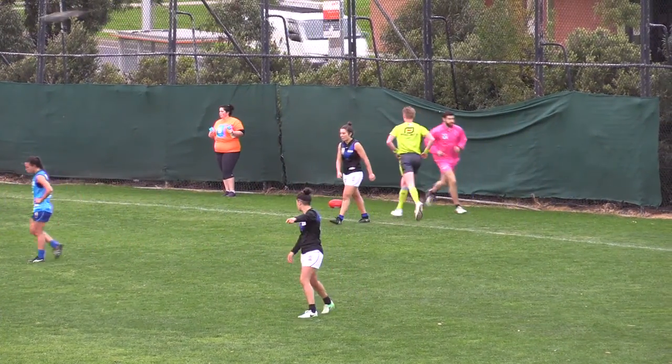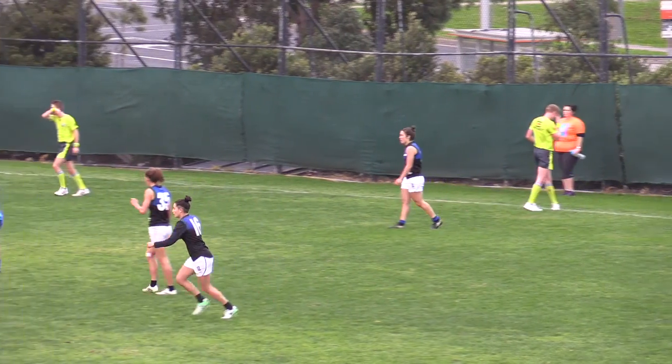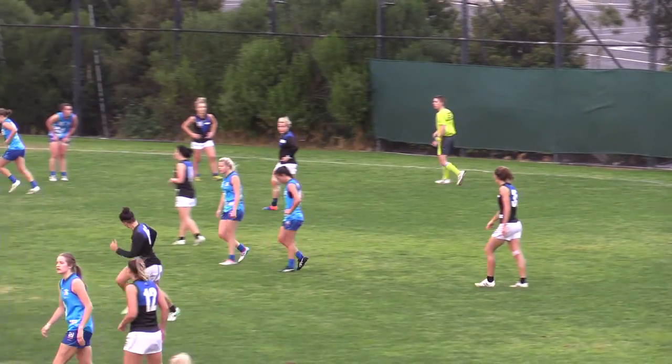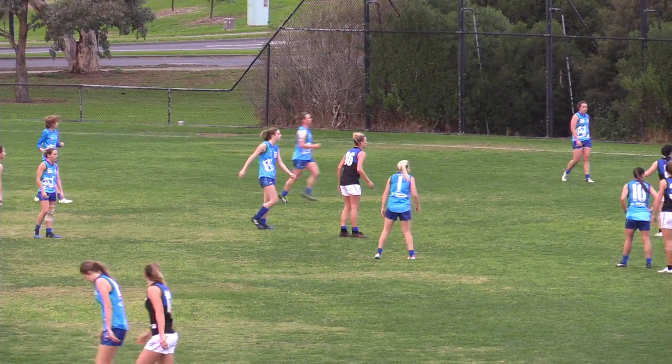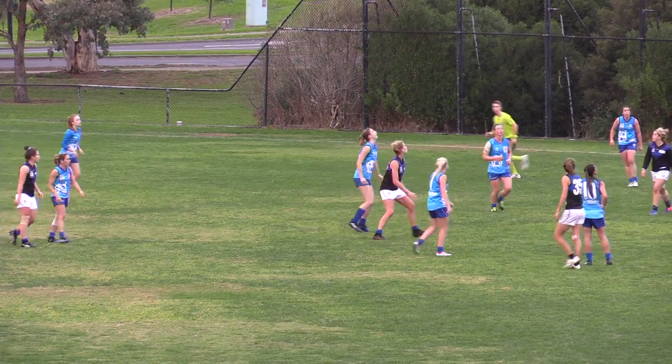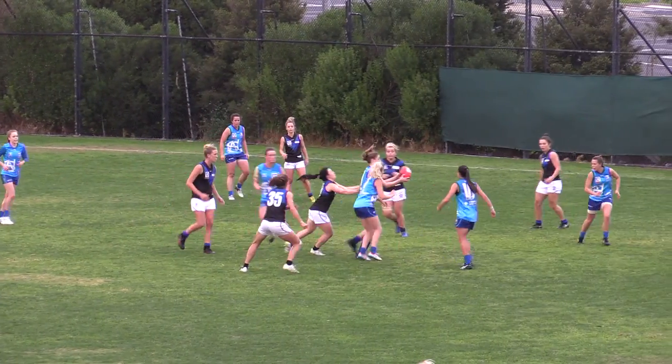Ash Guest's been fantastic today. Must be top 2 or 3 for the VU Western Spurs. Her rebound and particularly her intercept has not been afraid to take the game on when she's got the ball in hand as well. Lisa Williams has kicked a goal for Diamond Creek. It's a 2-point margin, 13 minutes into the last quarter over there at Plenty War Memorial Park.